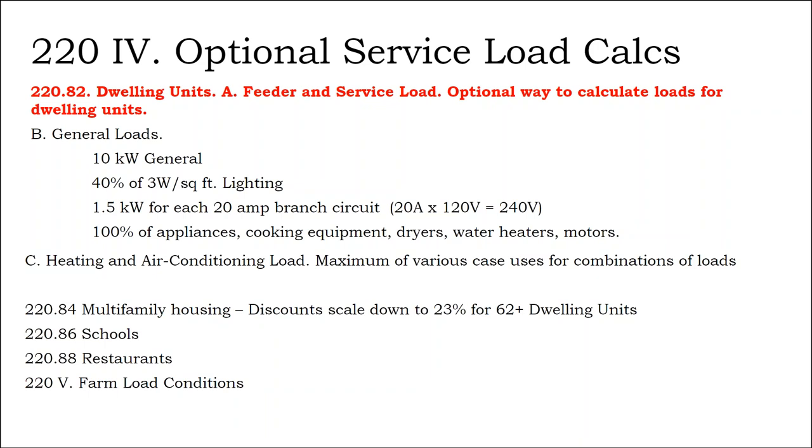Heating and air conditioning loads, they're saying, okay, well, you're going to have a different use case for the summertime versus the wintertime versus the spring and fall. In summer, you're using air conditioning. Winter, you're using heat. In the spring or fall, you might use heat in the morning and air conditioning in the midday. And so you look at different use cases and pick the maximum of them, which is generally wintertime heat or summertime air conditioning.